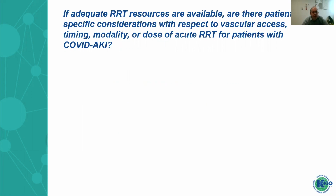So when we were dealing with this issue, we obviously phrased some questions that we sought to answer in the output of the ADKI consensus conference. And we started with the easier patient-specific questions, predicated on the idea that if adequate RRT resources are available, are there patient-specific considerations that we should think about to do with the typical aspects of kidney replacement therapy prescription, vascular access, timing, modality, dose, and a number of other aspects.